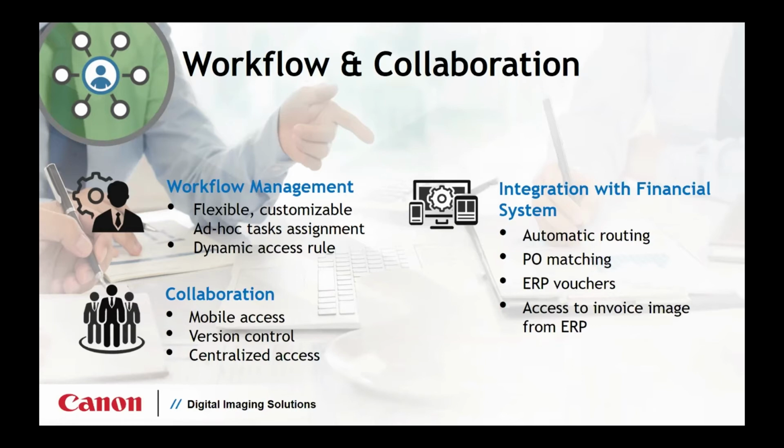So all of these things make it really easy to conform to end user adoption, and the change management aspect is really conducive to implementation.